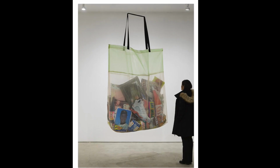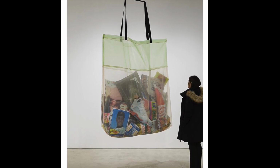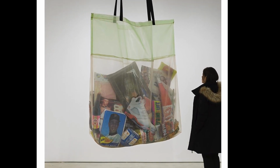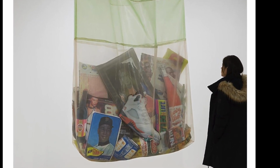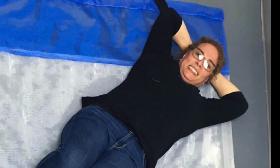And the scale of them, actually, because the first ones I saw were life size. First of all, they're translucent because they're made out of a polyorganza, and then they're digitally printed. Is that correct? Yep. And talk a little bit about your collaboration with your mother on these works.